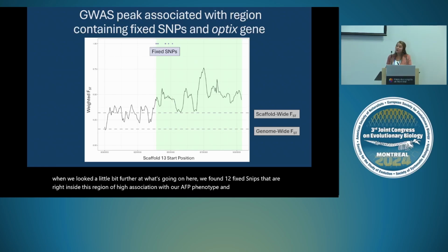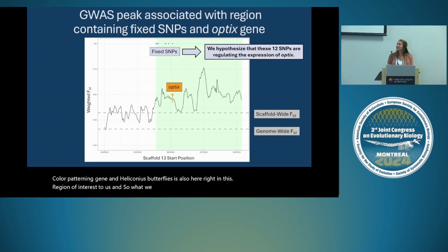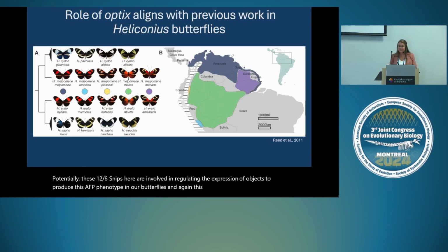And when we looked at what annotated genes were in this region, we found a really exciting one. So it turns out that optix, a really well-known color patterning gene in Heliconius butterflies, is also here, right in this region of interest to us. And so what we think is happening, and that we're going to continue working on, is that potentially these 12 fixed SNPs here are involved in regulating the expression of optix to produce this AFP phenotype in our butterflies. And again, this is really exciting because optix has been previously shown to be a really important determinant of similar kind of red and orange wing pattern phenotypes in these Heliconius butterflies.